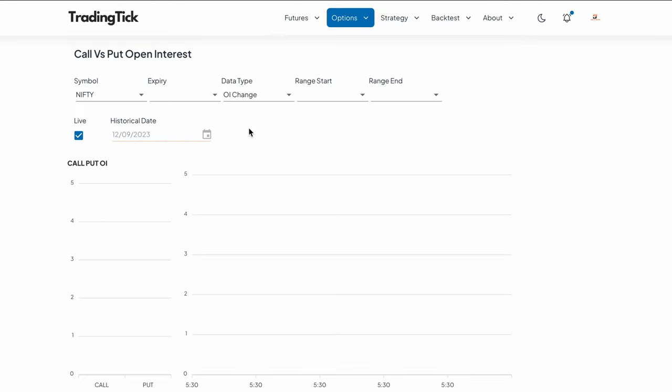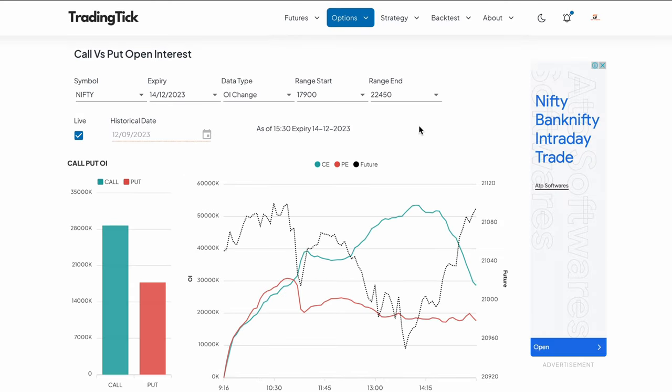Open Safari. Search for Trading Tick on Google and click on the first link.